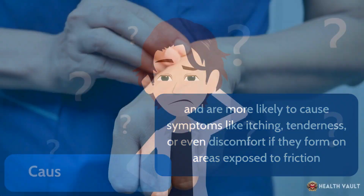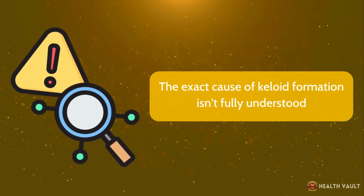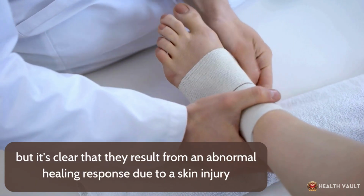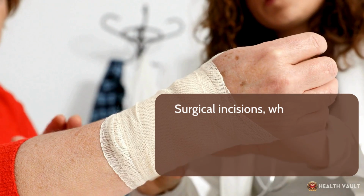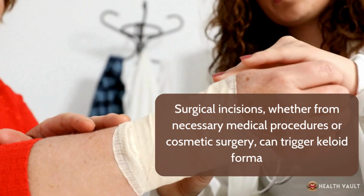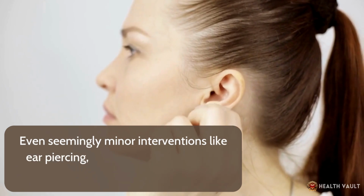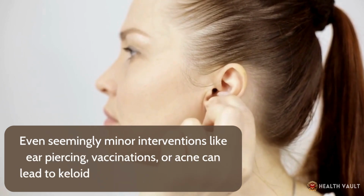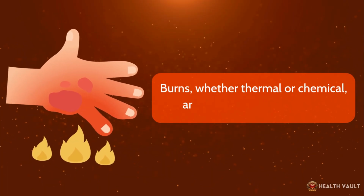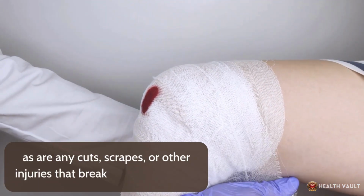Causes of keloids. The exact cause of keloid formation isn't fully understood, but it's clear that they result from an abnormal healing response due to a skin injury. Surgical incisions, whether from necessary medical procedures or cosmetic surgery, can trigger keloid formation. Even seemingly minor interventions like ear piercing, vaccinations, or acne can lead to keloids in susceptible individuals. Burns, whether thermal or chemical, are another common cause, as are any cuts, scrapes, or other injuries that break the skin's surface.